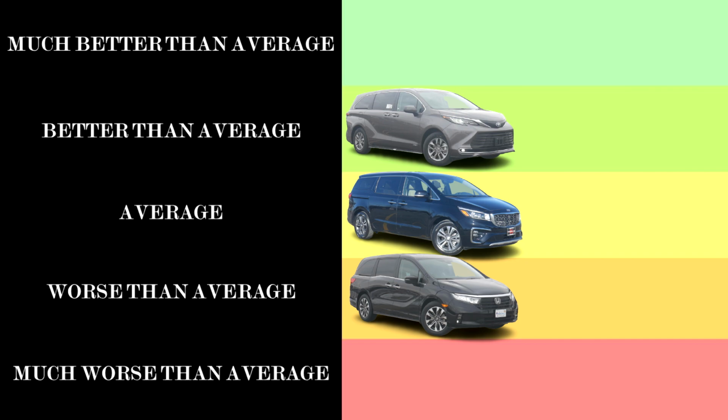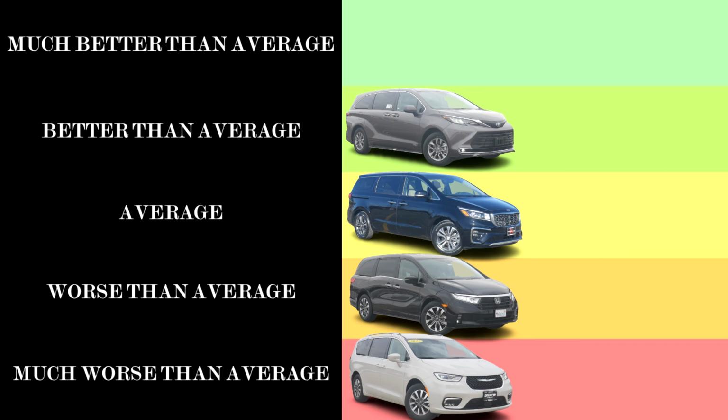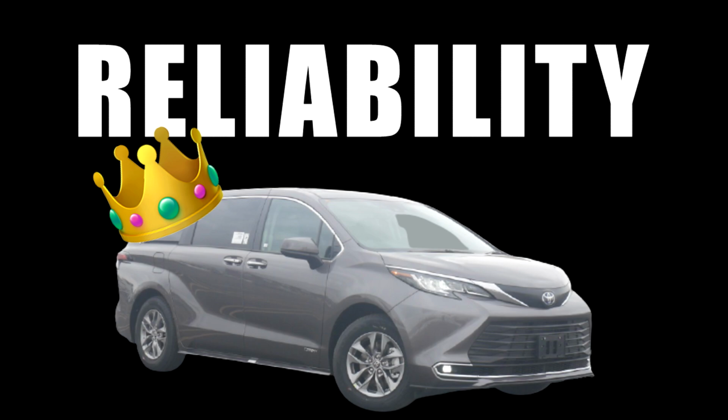The Odyssey is rated worse than average, and I have a feeling that has to do with the transmissions equipped to older vans. That being said, the 2021 update may have resolved that finicky piece of equipment. The Pacifica brings up the rear with much worse than average, hampered mostly by in-car electronics and power equipment. In this category, the Sienna again gets the advantage, offering the highest rating from Consumer Reports based on buyer data. Now remember that the Sienna is the newest vehicle here, with a totally new powertrain to the Sienna name. Its previous reliability statistics may not apply as much as they did in previous years.